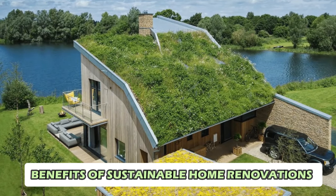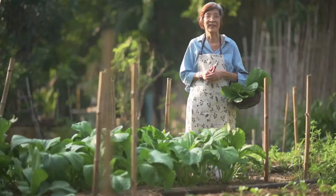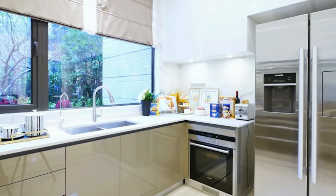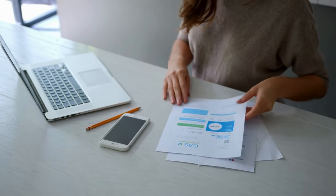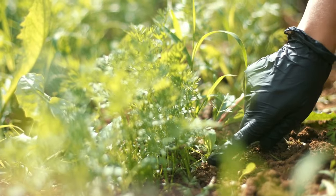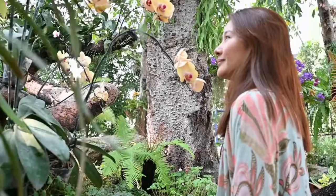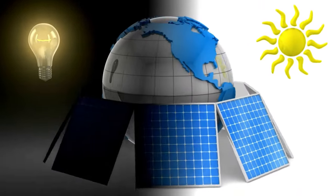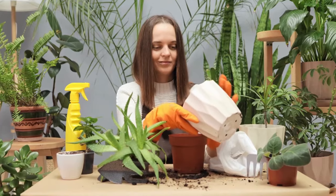Benefits of sustainable home renovations. Sustainable home renovations offer numerous benefits for both homeowners and the environment. Energy-efficient appliances, eco-friendly materials, and smart design choices can lead to significant cost savings through reduced utility bills and maintenance expenses. Eco-friendly homes often have higher resale values and attract environmentally conscious buyers. Furthermore, sustainable renovations contribute to a healthier living environment by improving indoor air quality and reducing exposure to harmful chemicals.